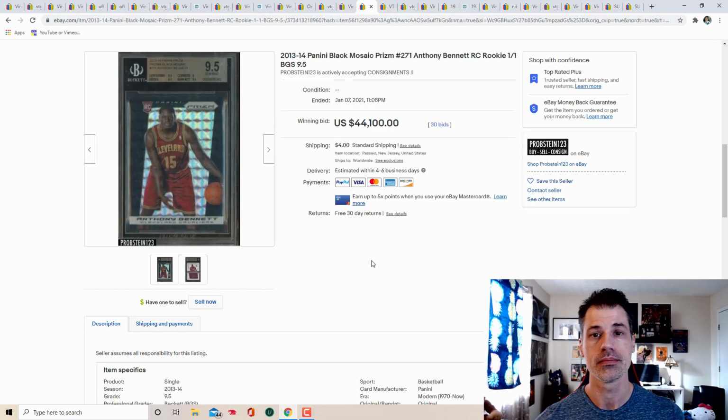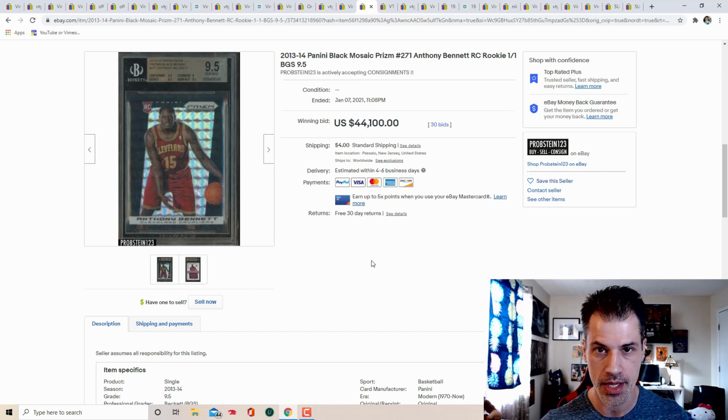Okay, now, ladies and gentlemen, meet Anthony Bennett. Anthony Bennett was a #1 pick in the NBA draft, drafted by the Cleveland Cavaliers. I don't think this guy played more than 4 years in the NBA. And if my research is correct, in those 4 years, he played for 4 different teams. His average points per game, I don't think was any higher than 5. He is widely regarded as one of, if not the biggest busts in NBA history. This guy did nothing in the NBA.